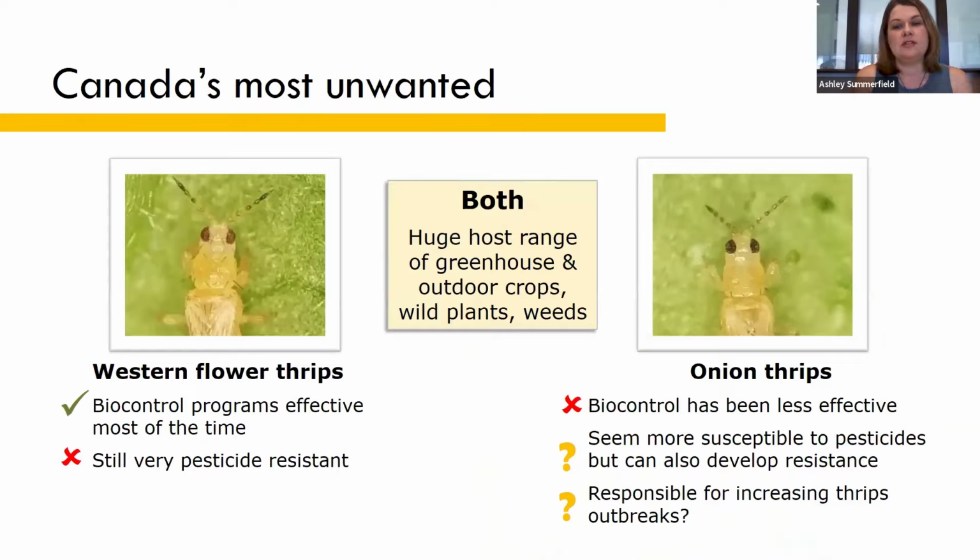Although Western flower thrips and onion thrips look very much alike and share many of the same host plants, they do have a few key differences, particularly when it comes to their management. Biocontrol has been working pretty well for Western flower thrips most of the time, and that's good news because they are still as pesticide resistant as ever.